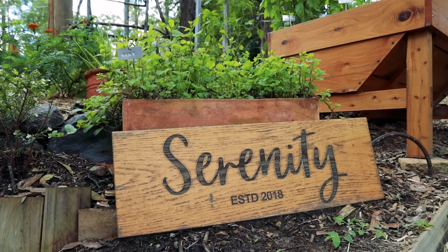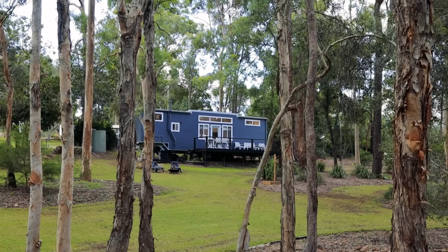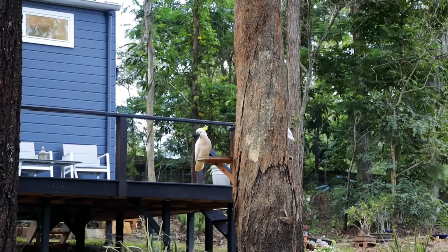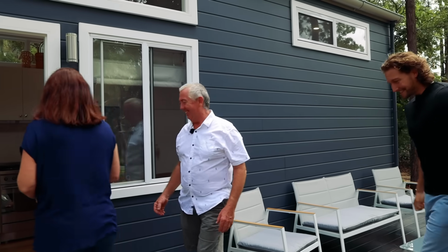Partially as we could afford it, partially as they became available, but also living in it and maybe tweaking a few things once we're in the space as well to make it right for us. Well, I really love the style of this house. I think you've found an incredible place here to put it, and I'm very excited to see how you've styled the inside. Can we check it out? We sure can. All right, thank you.